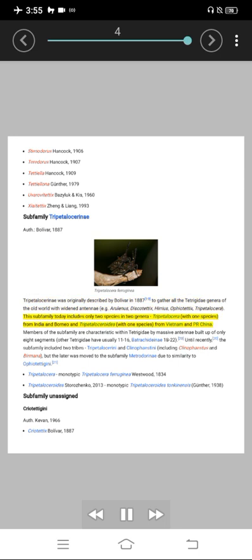This subfamily today includes only 2 species in 2 genera: Tripetalocera, with 1 species from India and Borneo, and Tripetaloceroides, with 1 species from Vietnam and PR China. Members of the subfamily are characteristic within Tetrigidae for massive antennae built up of only 8 segments; other Tetrigidae usually have 11 to 16, Batrachideinae 18 to 22. Until recently, the subfamily included 2 tribes, Tripetalocerini and Clinopistini, including Clinophistis and Vermana, but the latter was moved to the subfamily Metrodorinae due to similarity to Ophiotettiginae.